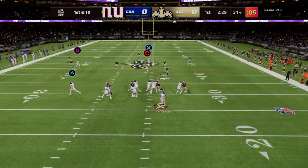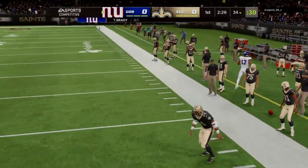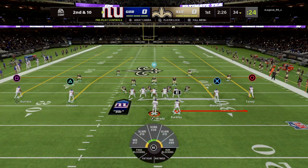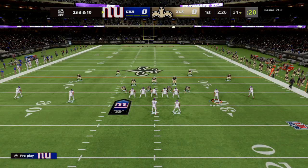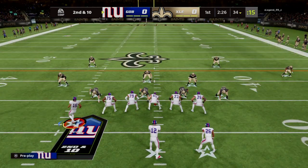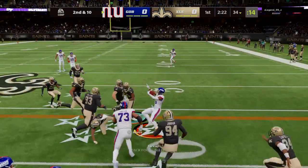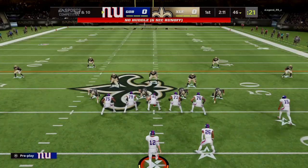Brady now on 1st down. And that is incomplete. He couldn't hold on through the contact. Brings up 2nd down. Here's 2nd and 10. Throwing now is Brady. They'll set up the screen to Barkley. And able to get this one across the 45 before he's brought down.